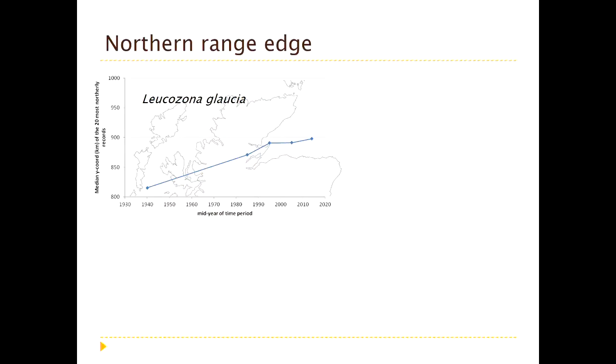And perhaps the last way we can look at the data here is to look at the northern edge of the range, where the thing's got to in the north. Now, for species like butterflies, a method has been developed where, in a time period, you look at the endmost northerly records, the 10, the 20 most northerly records, and then look at the mean or median northern coordinate of those most northerly records.